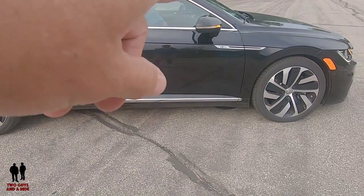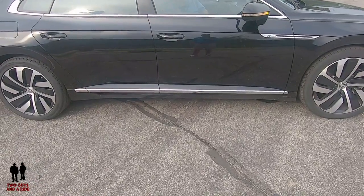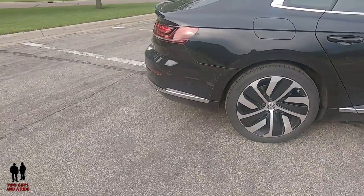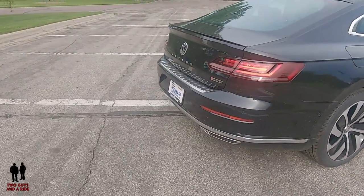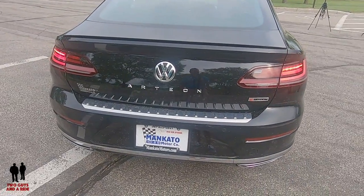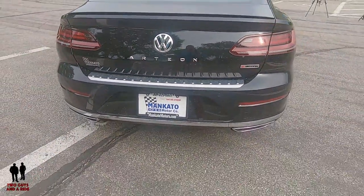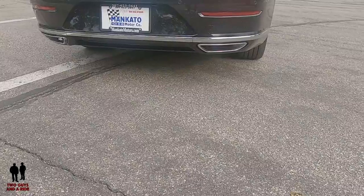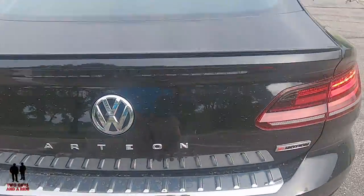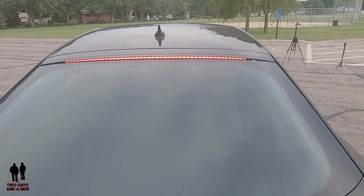I like the cut line along the bottom, right above the chrome piece there, right at the bottom sill. I like that for the aerodynamics, and they've also carried that chrome piece around the back. I like that as well. This is a 5-door hatch, so by doing that, you do have the nice chrome scuff plate out back to keep from scratching up the paint on the bumper. And you do see the chrome trim there, and the chrome outlets for the exhaust. Nice integrated high mount stoplight, very thin, very trim, but it looks nice.